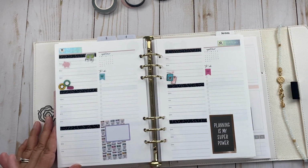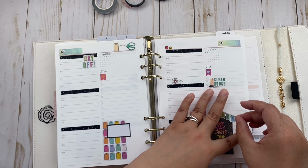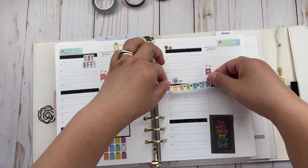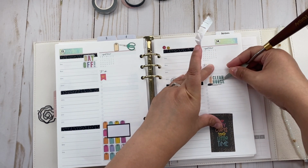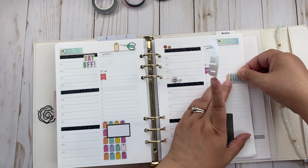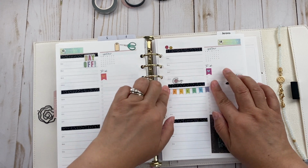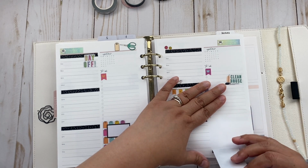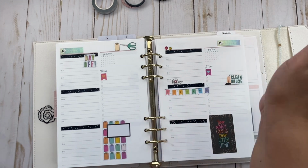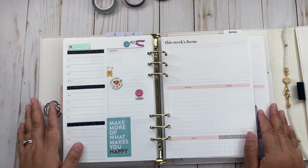Oh, everything's crooked. Everything's going this way. Oh, well. I don't know about this banner. I feel like it doesn't show as pretty as it should. We're gonna move this one. And then we can add the banner. Yeah, I like it better there. Let me fix this sticker. It's crooked. No, it's crooked that way. All right, so yeah, that is pretty. I like it. Okay, guys, so that is my week.